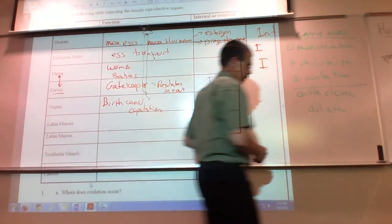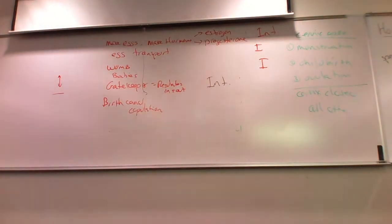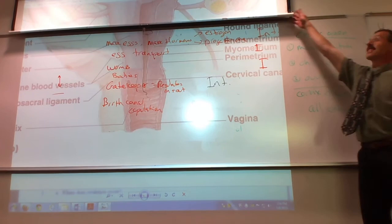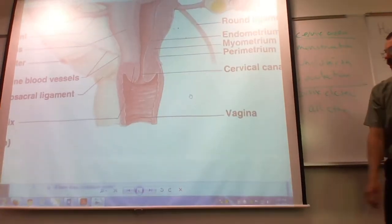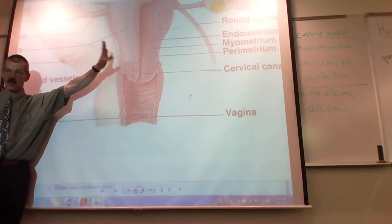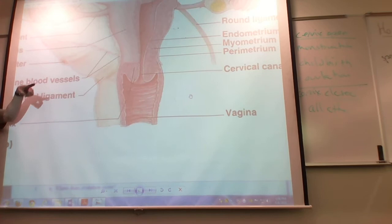Is it inside or outside? Oh, we don't have a consensus, do we? Can it be 50-50? Believe it or not, you're actually correct for 50-50. It is neither inside nor outside because it's considered a transition zone. So the uterus is always inside of you. The stuff down here is always outside of you. That's the way between the two.